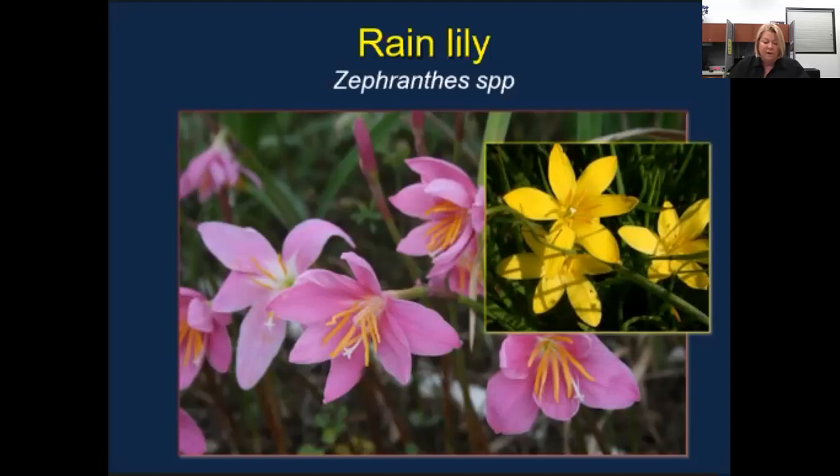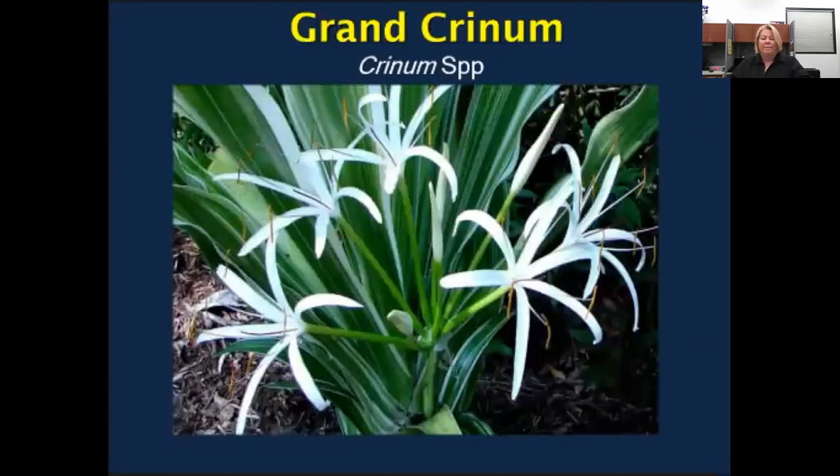They're 1 foot tall. They bloom in the summer. And the perennials. Crinums.